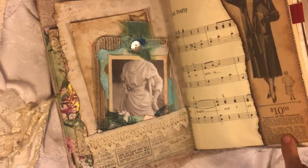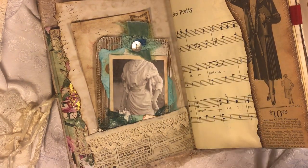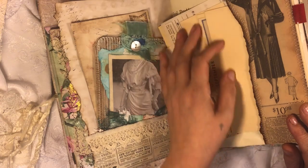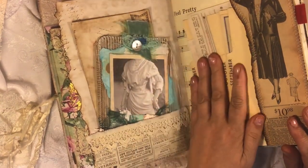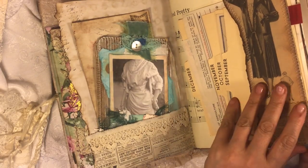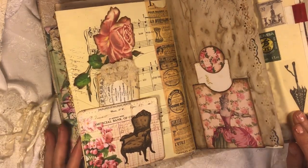And then here's the ad, and the music is Feeling Pretty, and there's the ad from one of my really old books that I have. So anyways, I just thought that was fun, like a little bill keeper or something for the ephemera, you know. I just thought it was cool, so I just laid it in like that. So that's kind of fun. And then, you know, on and on with the roses. I just love the roses.